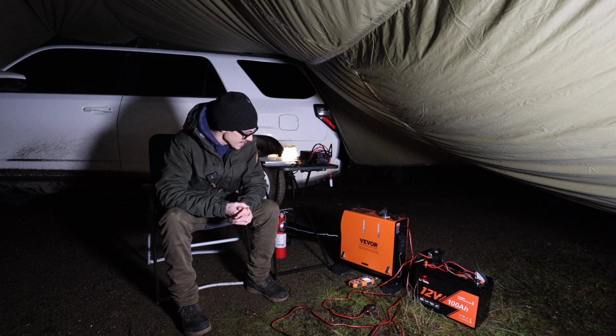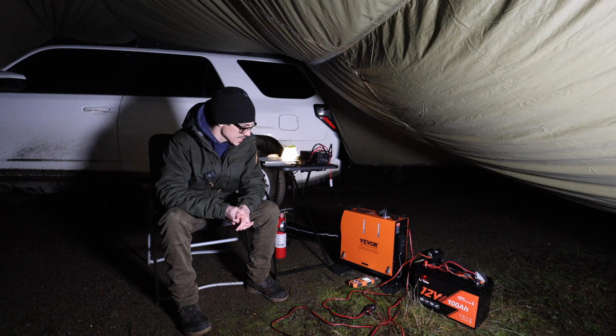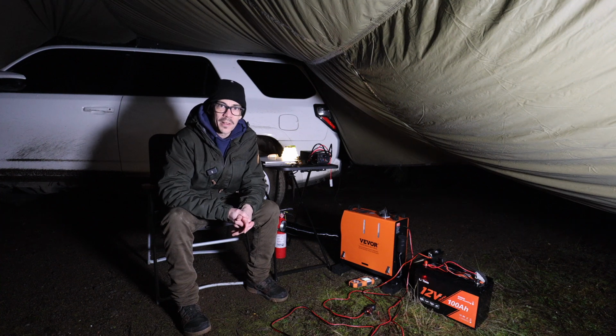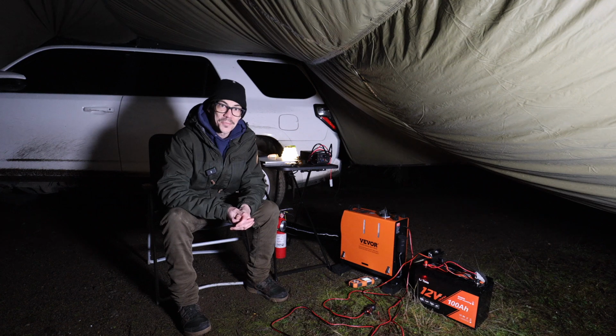So yeah, I think that covers everything. We've got the app, we've got the Bluetooth, we've got all kinds of different ways to use this, different fuels, different ways to get electricity. I am super impressed with this thing, and it has allowed me to be comfortable outside while I'm camping in winter. This is an awesome campfire replacement.